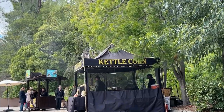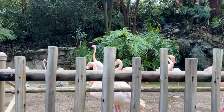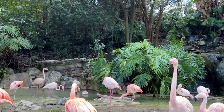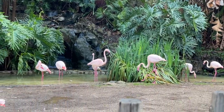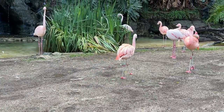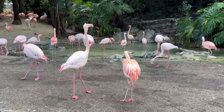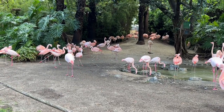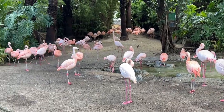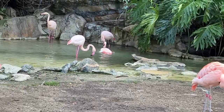Ooh, kettle corn. It's nice and chilly out, that's perfect. The flamingos. Now they had a wall here last time we were here. Yeah. So they're a lot closer. Cool. Oh, hello. Look how close that one is. Just a lot of flamingos. Let's see what they're doing over here. Get out of my way. Taking a bath in the cold water.